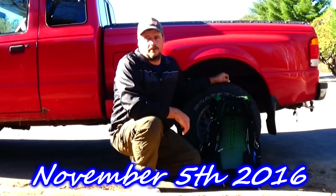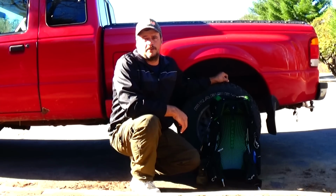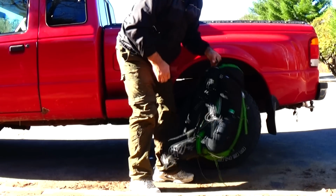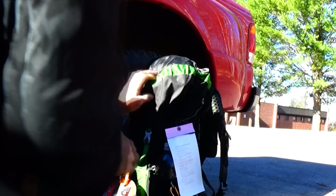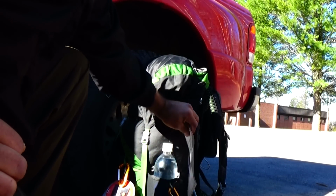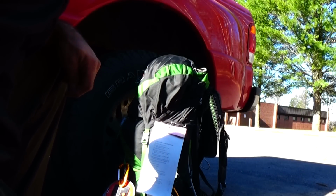It is early November, and I am once again back at Pictured Rocks, Michigan, along Lake Superior. And I'll be getting on a trail here soon. And right here you can see that I have my permit attached to the side of the pack. It's a beautiful day today. It's supposed to be in the upper 50s with a low of 40 tonight.